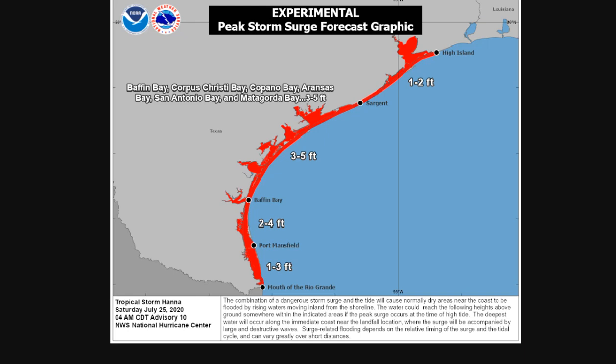That is easily going to pick up a car. That'll easily do a lot of damage for areas, and also add on the rain amounts. We're going to be seeing, possibly in these areas near Port Mansfield and the mouth of the Rio Grande, you guys can possibly see 2 feet of rain. Areas near Corpus Christi can possibly see just under a foot of rain. So that can be up to 6 feet of water over inland areas, also not including the high tide. We are also under high tide, so that will be another 2 feet of water.